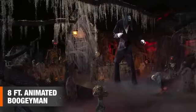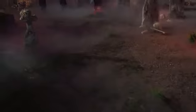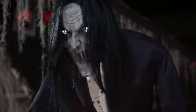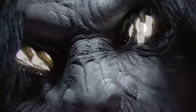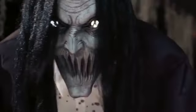Ready or not, here comes the boogeyman, and you're it. At a staggering 8 feet tall, this big bad boogeyman is hell-bent on one thing: your soul. Tall, dark, and absolutely horrific, he's dressed in a slim black suit and spattered button-down with stringy black hair spilling down his gray, ghoulish face.